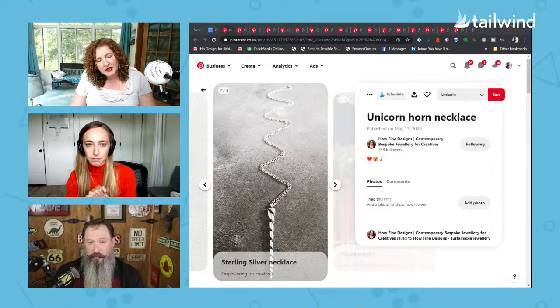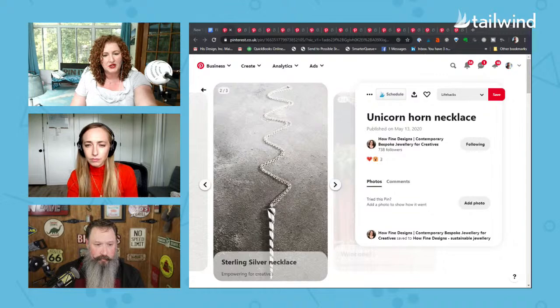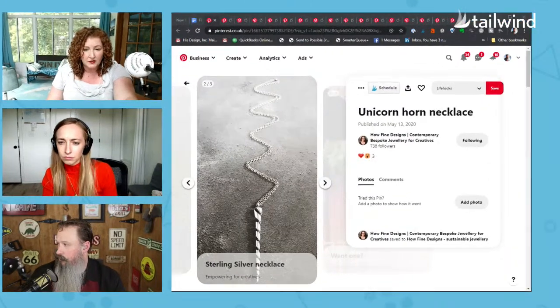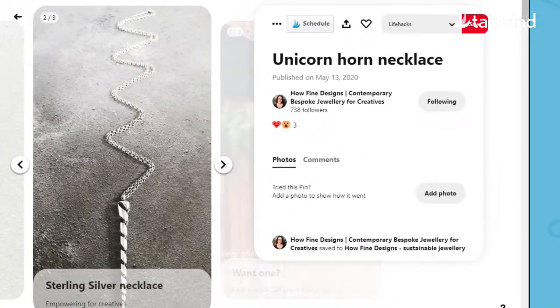So I'm looking at the text here on this one in particular, the sterling silver necklace, and underneath that it says something like empowering for creatives. To me, sterling silver necklace is fine. That's good keyword usage, but I'm not sure what empowering for creatives has to do with the necklace itself. And also, of course, we have the overlay that's really on top of the main part of the pendant itself. So I would shift that up a little bit.